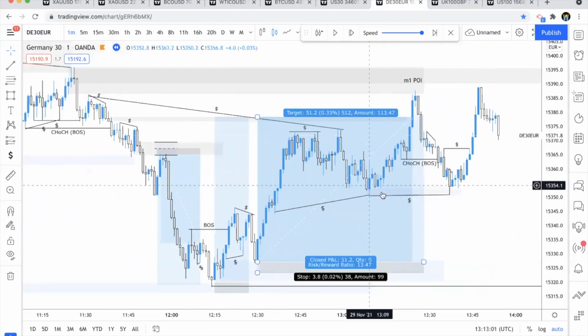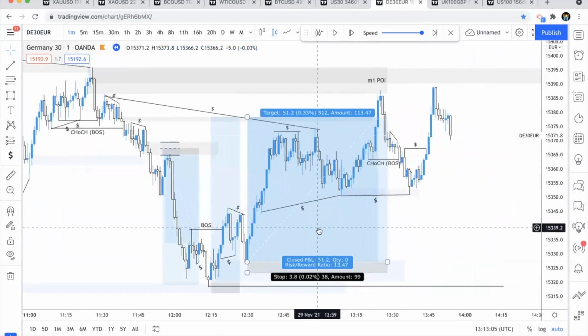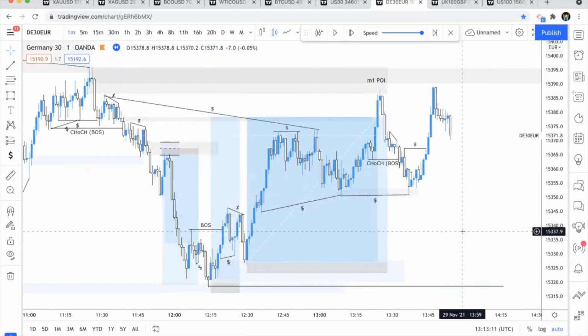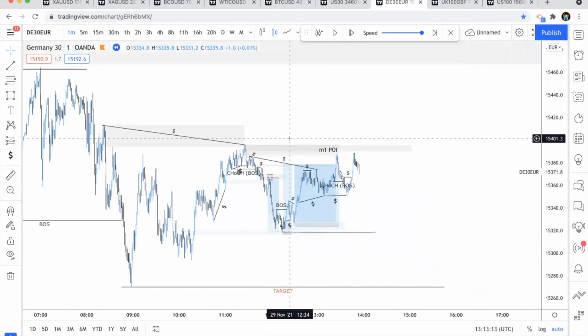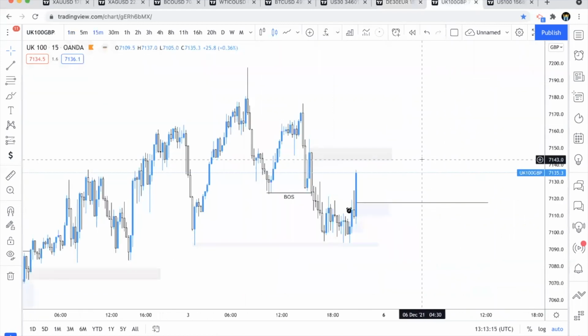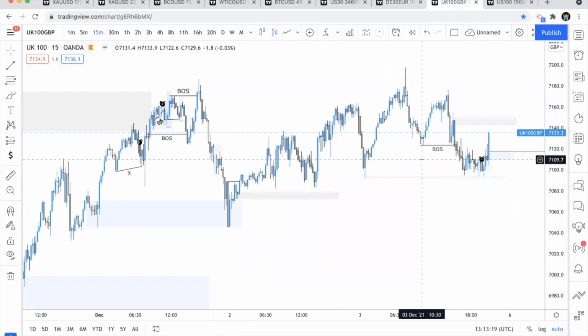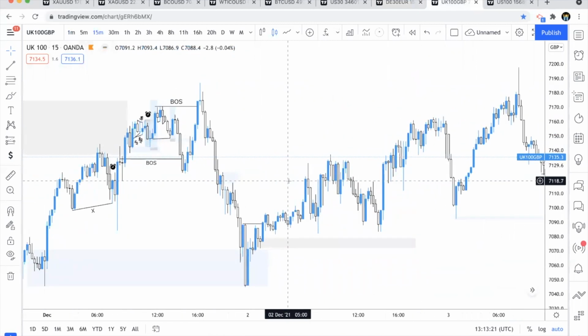This is where I hit my take profit, and that was it. I took 13.4% on this one and 15.3% on this one. So it was a pretty good trade overall, to say the least. I also looked at the UK 100 and took a few other trades here.